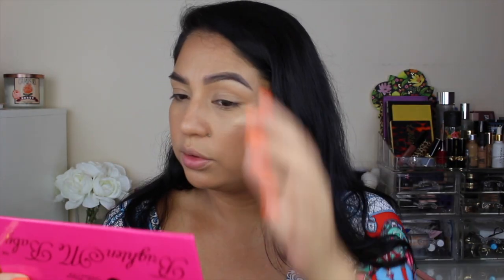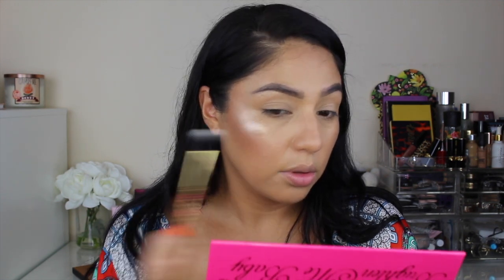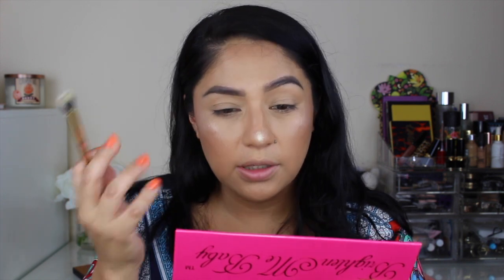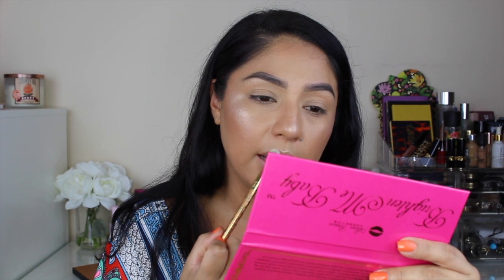On the highest point of my cheeks, I'm just going to use this one right here. This one is called Golden Ticket. I mean, did you see that? I'm going to also use that on the tip of my nose. This does have a lot of pigment, so make sure that you are getting rid of any excess powder before you apply to your face, because they are very intense.